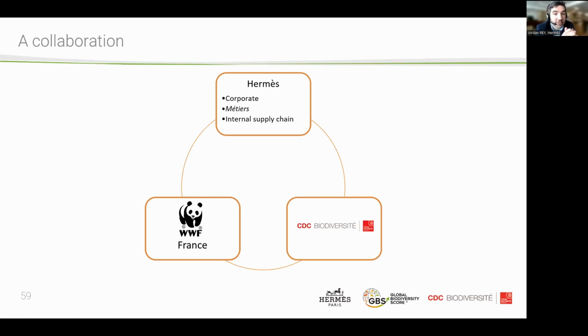So this project was a very important collaboration. It started in 2020, I guess, early 2020. So we had data for 2019, and VVF France was the project leader with the technical push of CDC Biodiversity. And in Hermès, here in corporate, we were the project leader, but we were very, very helped by all the experts in the different business units of the company. So this is to say you cannot do it alone. You have to make a collaboration internally and also with the technical experts.